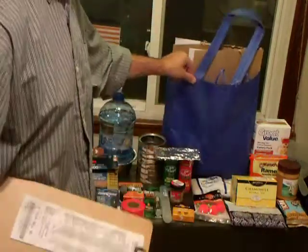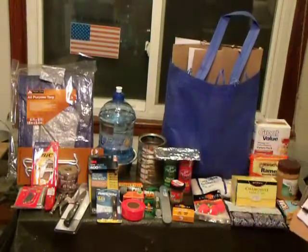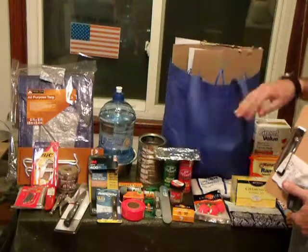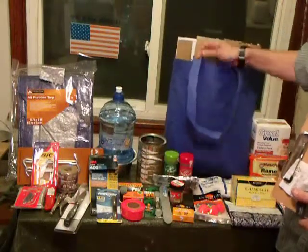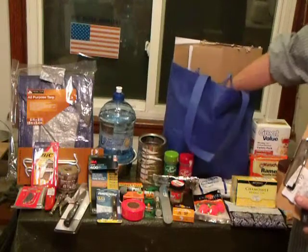Got the Walmart bag, that's going to be my knapsack there for 50 cents. I could go to Goodwill and get knapsacks, you know, but I have plenty of knapsacks. Inside there are the bags that came from Walmart, so that'll go on the ground, kind of my ground cloth.